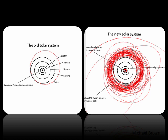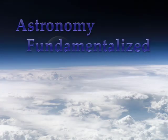Mercury, Venus, Earth, and Mars, and Pluto with its funny little orbit. That is the simplistic old version of the solar system. But this is the way that it is for astronomy. We look up into the sky and we make observations with more powerful telescopes and we discover more things. We find out that our universe is much more sophisticated than ancient astronomers could possibly have imagined.